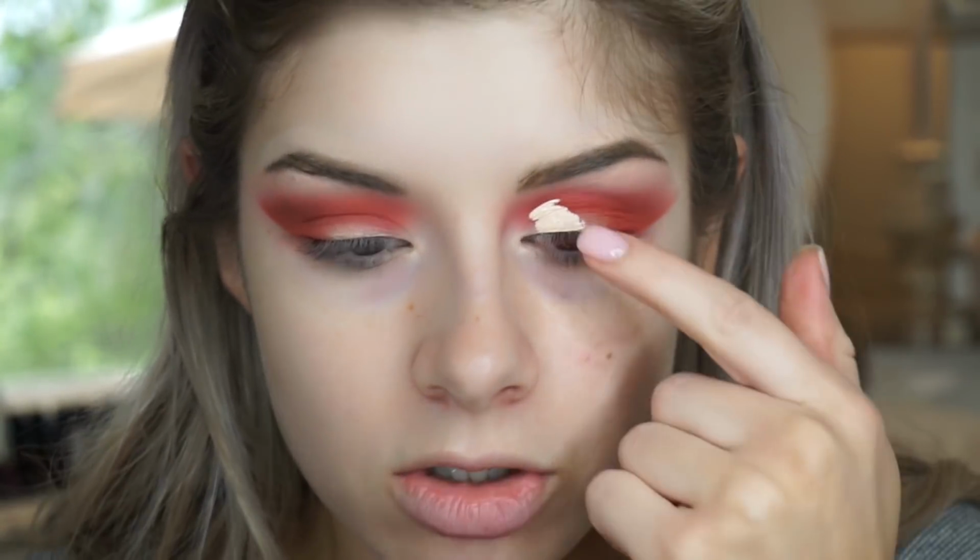I saw this trick where if you actually put concealer on your lid and then you like close your eye, not close, but like if you look up, where the concealer hits is where you're supposed to cut it out to make it look a lot bigger. I have really hooded eyes, so I kind of have to do this.